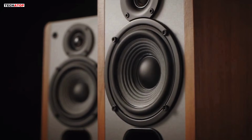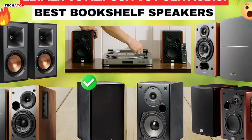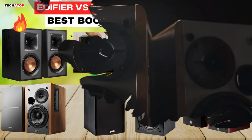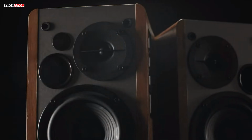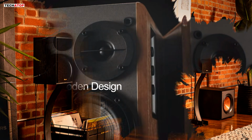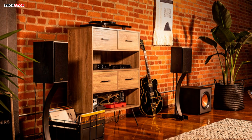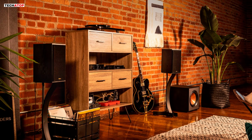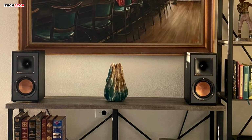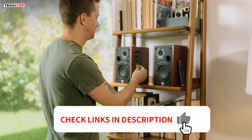If you want a big sound from a small setup, this list will help you get there fast. Today we are counting down the top 5 bookshelf speakers for 2026, and each one brings something different for music, movies, and day-to-day use. Whether you want a simple passive pair, a powered set that is ready to go, or something with Bluetooth built in, this breakdown will point you in the right direction. Stick around because the number 1 pick delivers surprising performance for its size. Let's jump in and help you find the right match for your listening space.